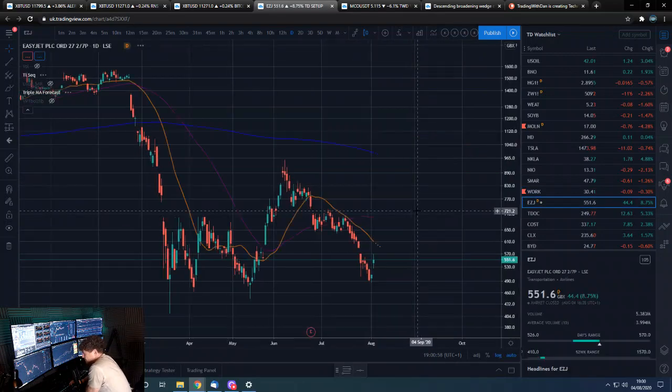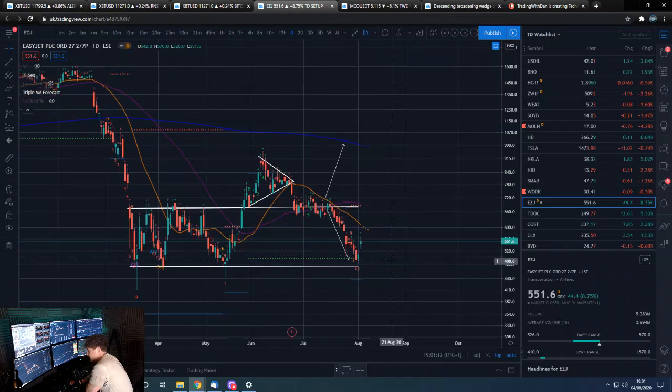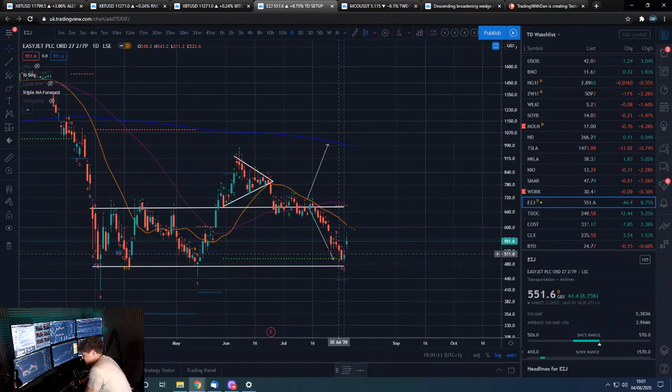EasyJet. Let's look at what EasyJet was saying. So yeah, broke out the pendulum downside, and then I sort of had this level. It's like, well, if you break up, we'll go up to the 200 there, and if we break down, this is our target down here. Looks like we hit the target down here. So excellent, nice charting, sunshine. And then we bounced off that target pretty nicely back up to the 9. If I was to pick a sell level, it would have been basically getting rejected from this line, but we'll see what happens there.